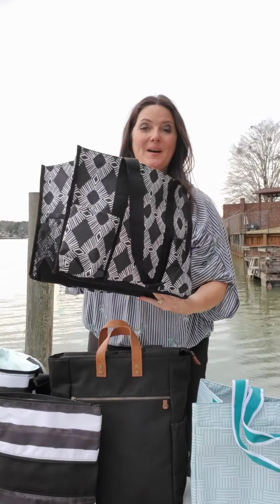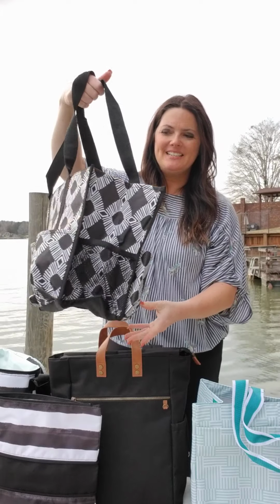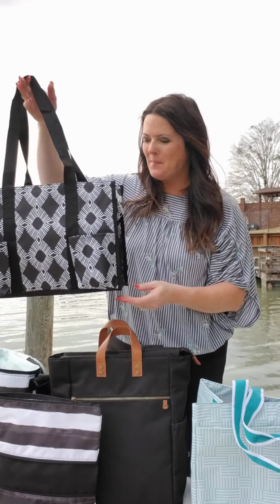Lastly, always one of our top 10 products is our zip organizing utility tote. And this is just a new pattern called Diamond Geo. So this is a black and a white combination there.